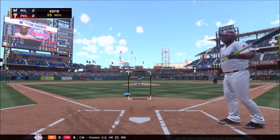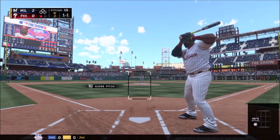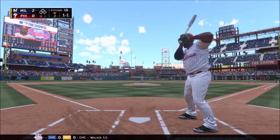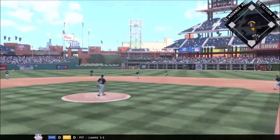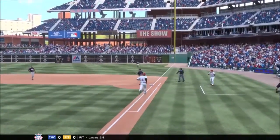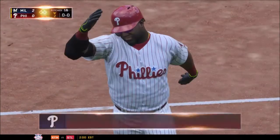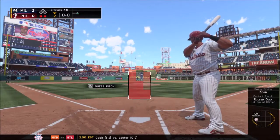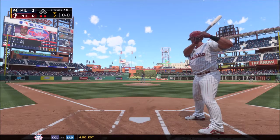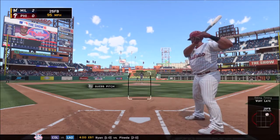And this misses the outside corner, so it's knotted up at 1-1. Right side defense aligned perfectly. There is Desmond. Throw on to first, and that takes care of Big Papi for out number two. Matt Adams gets his first chance here, looking to make something happen with two gone in the bottom of the second. And that swung on and missed for strike one.